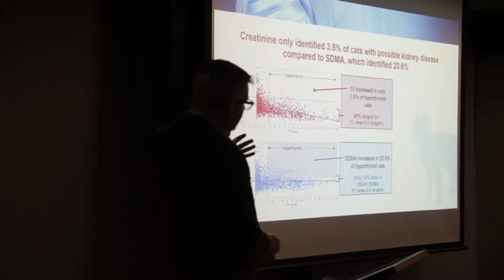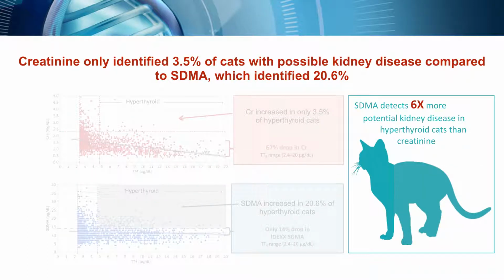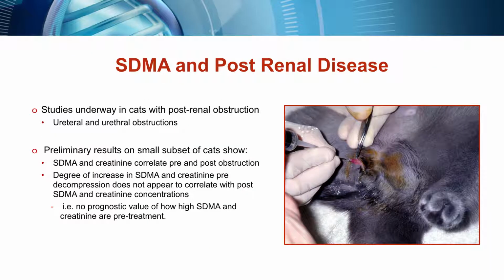They looked in the States at IDEXX at a subset of cats that had hyperthyroidism, and as the T4 increased and their renal function deteriorated, the creatinine went up in 3.5% of the cats, the SDMA went up in 20% of them, so potentially detecting a greater proportion of those cats at risk. Guess what? You still need to treat their thyroid disease, but you're going to monitor them a bit more closely and look to see if you find that point where they get a little bit more azotemic.